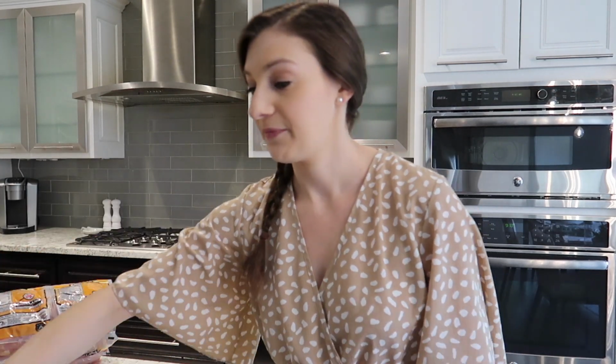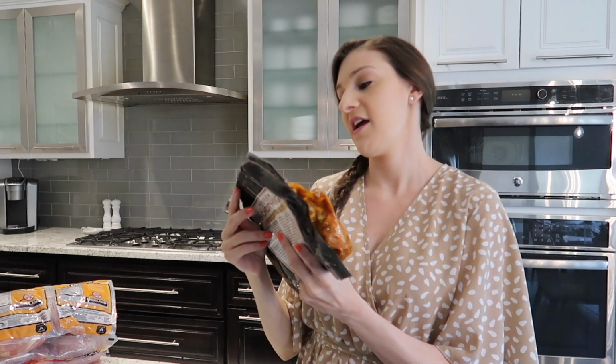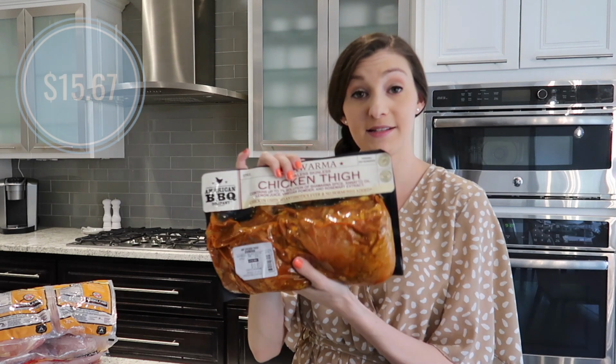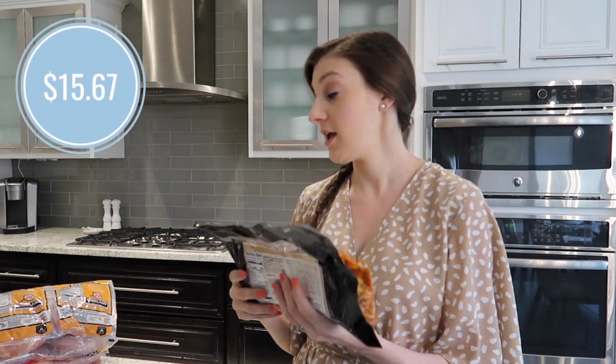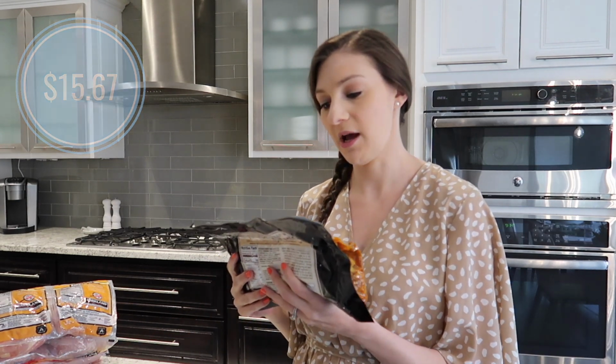Let's see what else I got. Okay, this is a new one. I've never tried this before, but it looked really good. They are shawarma, boneless, skinless chicken thighs. Jim and I both love chicken shawarma. We like chicken breasts more than chicken thighs, but we'll still eat chicken thighs. And this actually looks pretty healthy.